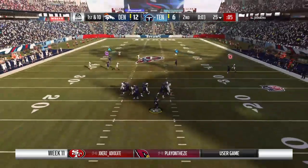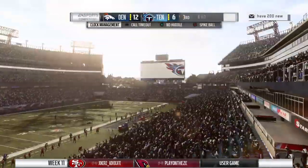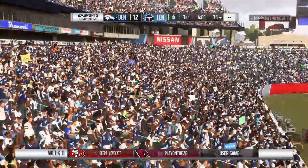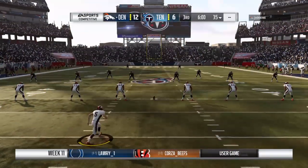Final play of the half here, Mariota. Now he's going to throw it deep to the other side of the field. And it pops free. The collision there jarred the ball loose and brings up 2nd down. And okay, so much for our halftime break. Apparently we're going to get right back to it.